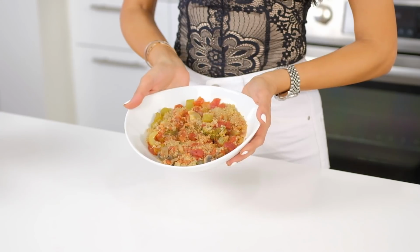So try out this dinner. I think you'll really like it. And then lastly, we'll get to our post-dinner kind of desserts.